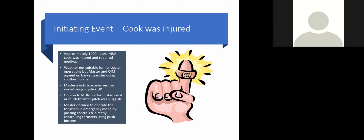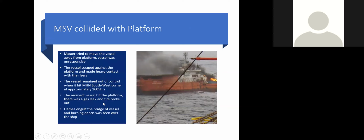He experienced some problems with an azimuth thruster, and then he decided to operate the thrusters in emergency mode. So he basically bypassed the DP system. He tried to move the vessel away from the platform, but it was unresponsive. Next thing was it scraped against the platform and made heavy contact with the risers.